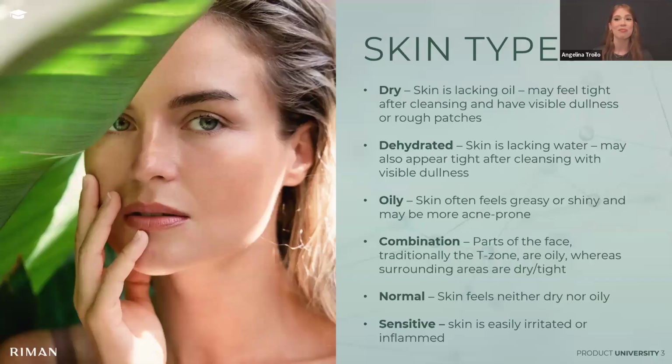And if you have normal skin, lucky you, I am jealous, but normal skin feels perfect. It feels neither dry nor oily after that cleansing period, and there isn't an obvious need for a specific type of product to be applied to the skin.